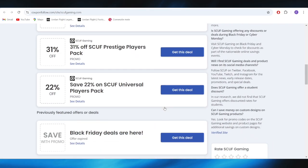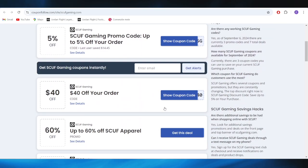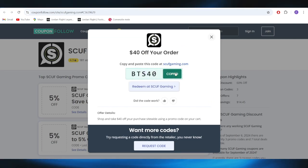Also, we have this couponfollow.com website, and right here we have some promo codes as well. For example, if you want to get this $40 discount off your next order, all you need to do is select show coupon code from right here. And this is the promo code. You can copy it from right here and you can apply this promo code on your next order so that you can get this $40 discount.